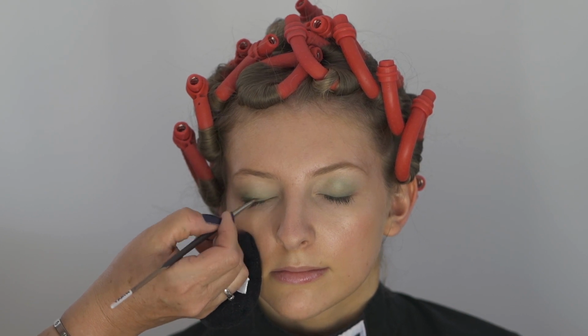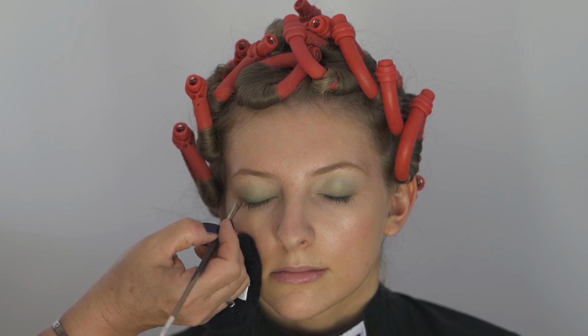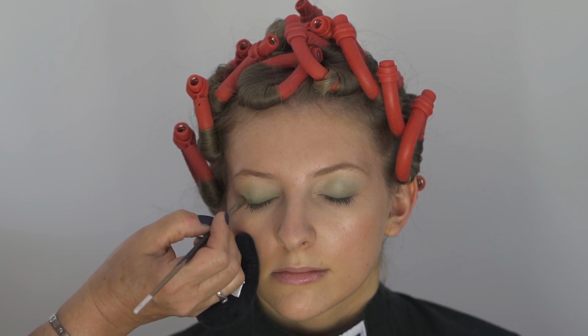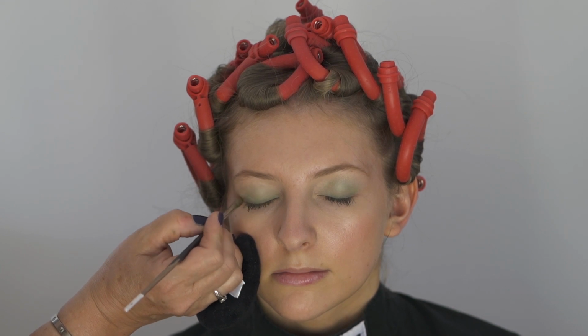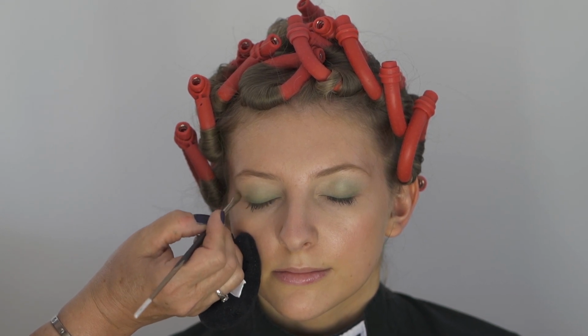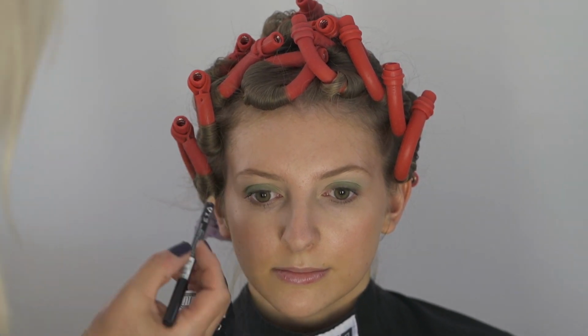Sophia's hair has already been prepped, so we've put these bendy rollers in just to curl her hair for this and the following look. So I've already prepped that, so it's now sitting and baking.